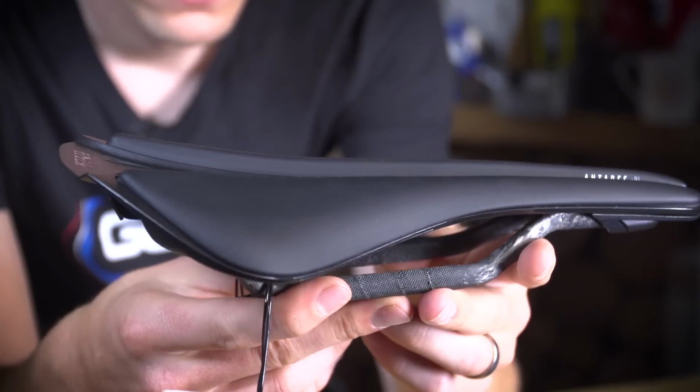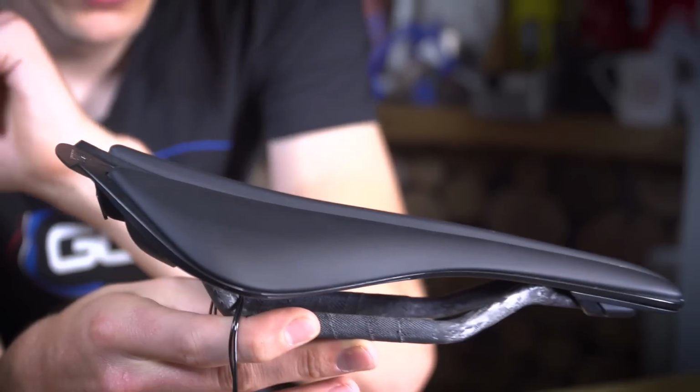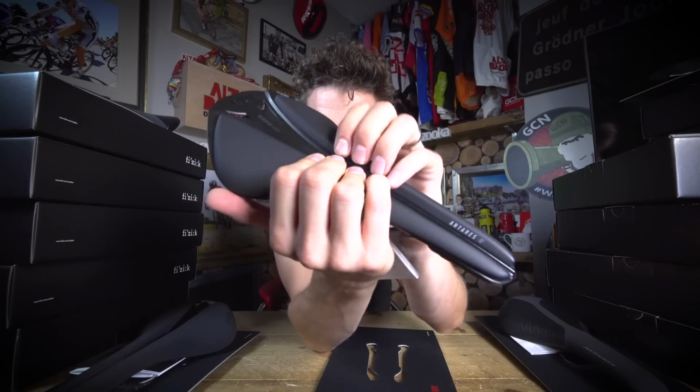Now, you might not think by looking at it that there's all that much in the way of padding on this saddle, but crucially, if you give it a good squeeze, there you go, you see that?